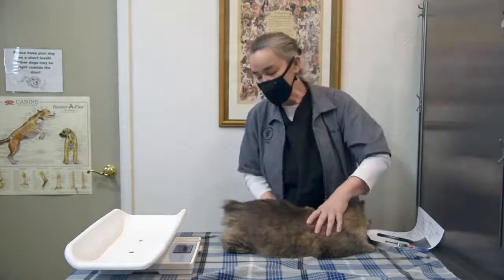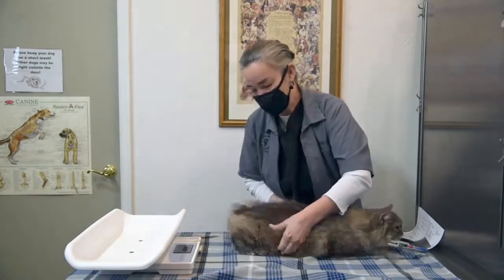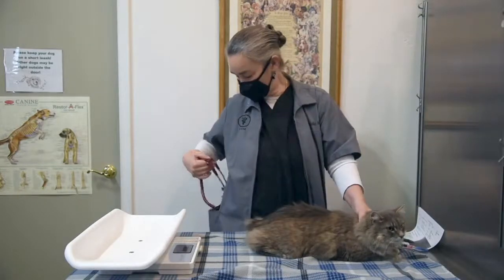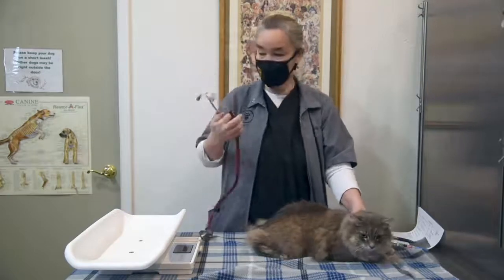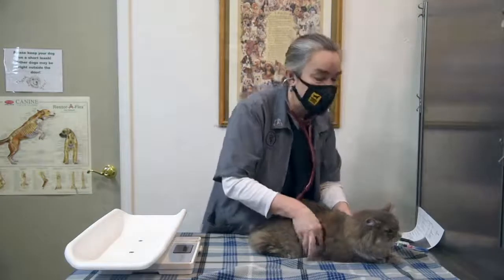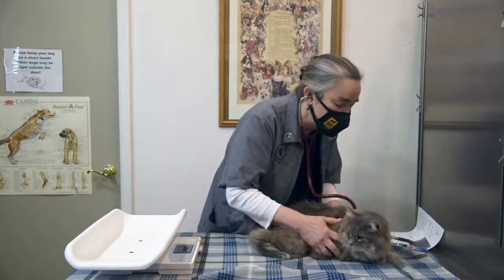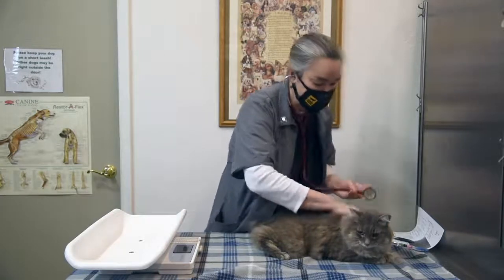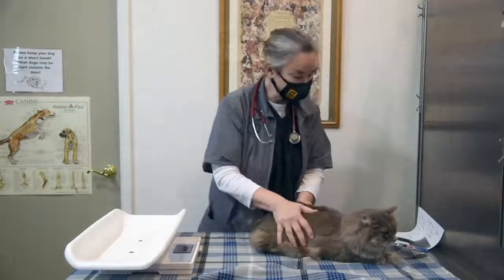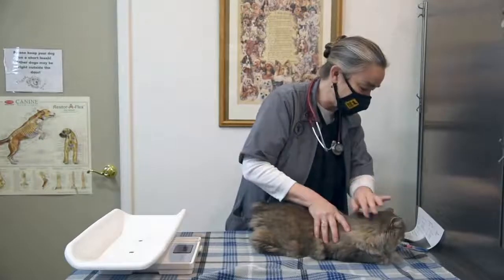So I also am going to listen to his heart. Feel his abdomen a little bit, make sure there's nothing unusual in there. The other thing we feel for in these long-haired cats is they have a bunch of mats underneath their belly, which he does not. He's in pretty good shape. All right, sweet pea. All right. So his heart sounds great, no concerns at all. And basically everything looks good. He's still maybe a little bit too heavy, but basically he looks terrific.